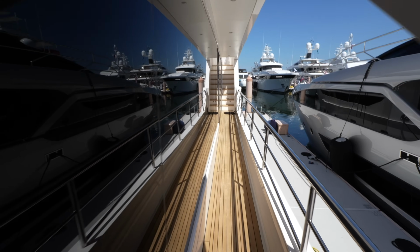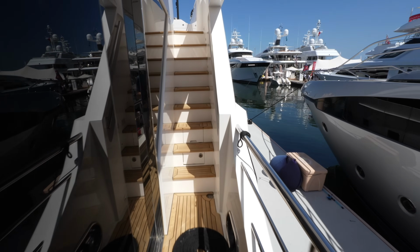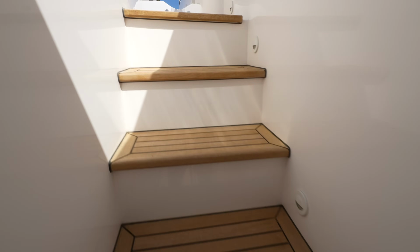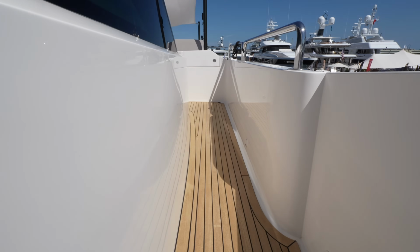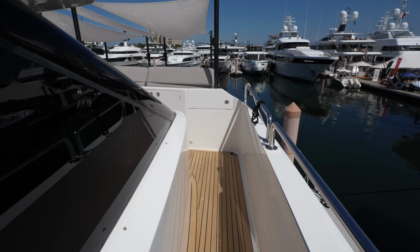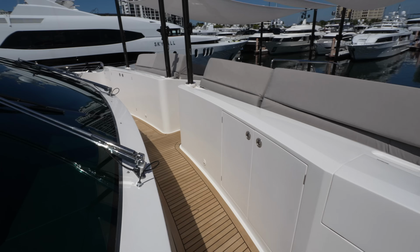And we will wrap around up to the foredeck that I was talking about. On some yachts, they just leave the bow space empty, which is one of the biggest gripes of mine. I always think you should make use of all the real estate you have on board. And it's a very bright day, so let's adjust this camera. I believe this is a wing station. And then we have the Portuguese bridge.